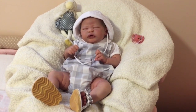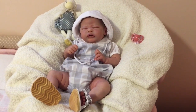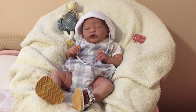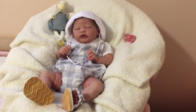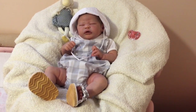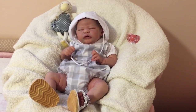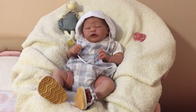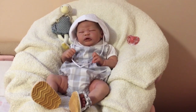I think it's so important as collectors that we share our information, good and bad, with other fellow collectors so that other people don't get sucked into buying a doll that's literally not going to be what they want, bad quality, because there are so many other choices out there that are really good, high quality dolls. So I guess I'm saying don't settle and don't be hasty.